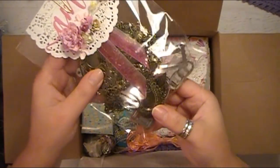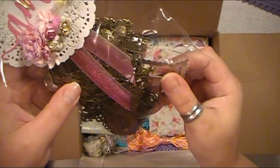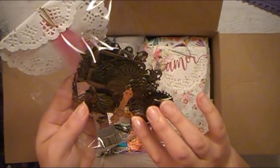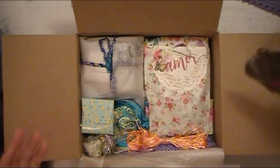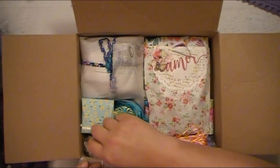I just want to look at, there's some frames and some little belt loop buckle type things. Look at that one with a scalloped edge. Kateri, these are awesome. Thank you so much, Kateri. These are beautiful. Oh my goodness, I am so in love with everything for sure.